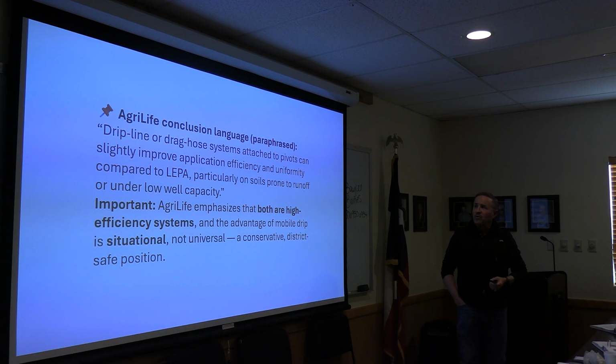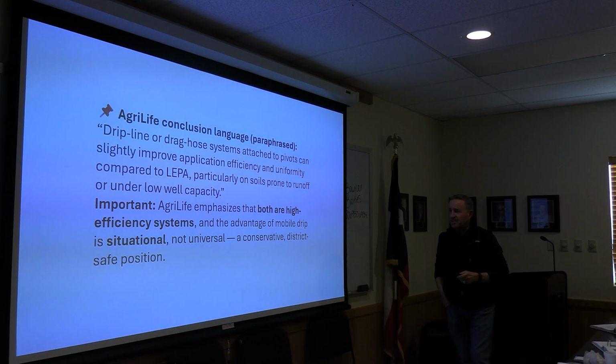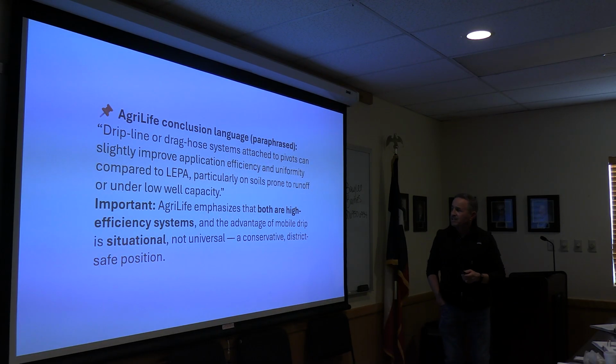In conclusion, what they came up with, drip line or drag hose systems attached to pivots can slightly improve application efficiency and uniformity compared to LIPA, particularly on soils prone to runoff or under low well capacity. Important, AgriLife emphasizes that both are high efficiency systems and that the advantage of mobile drip is situational, not universal. It's a conservative, district safe position for them to take.